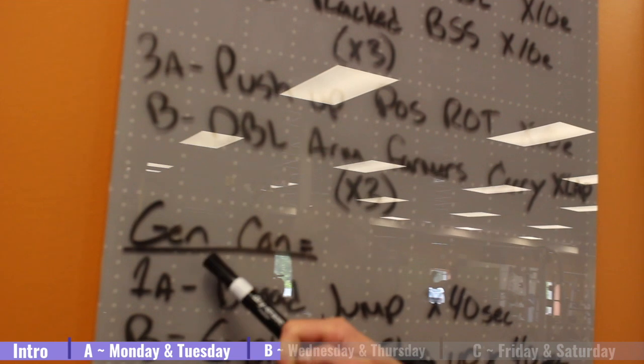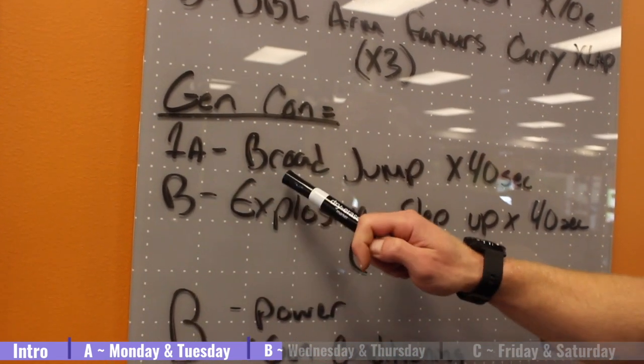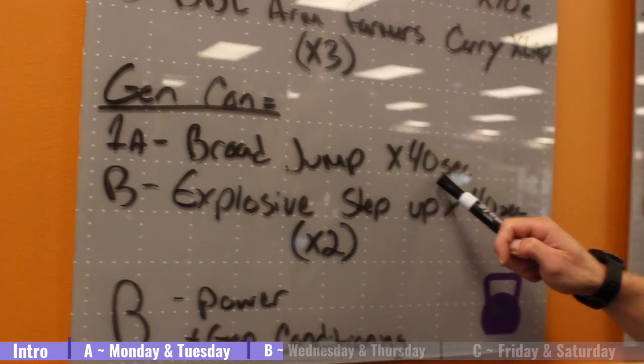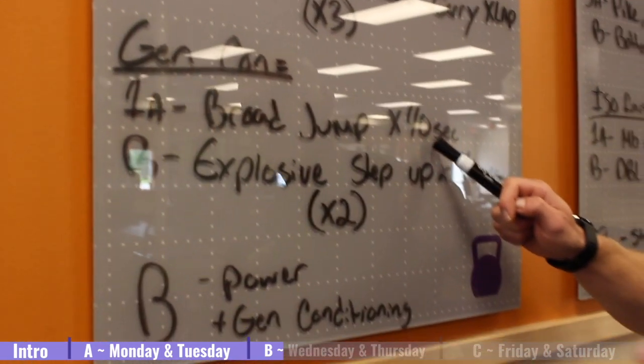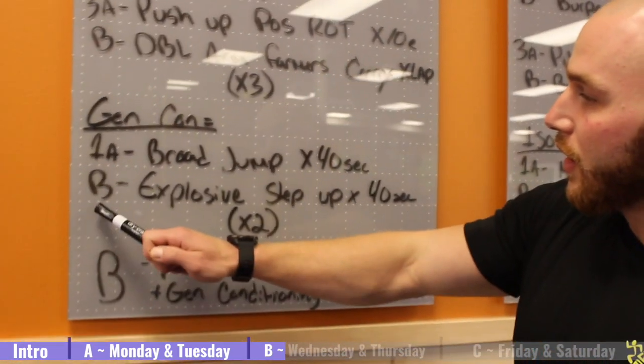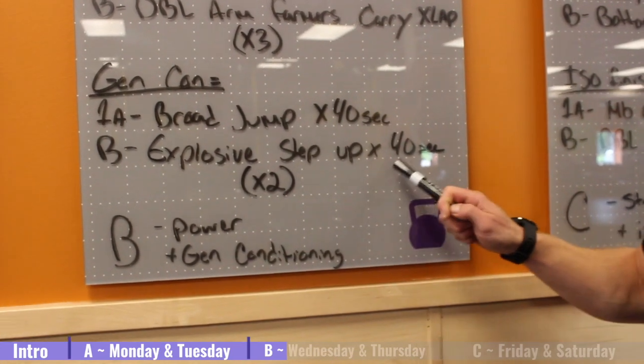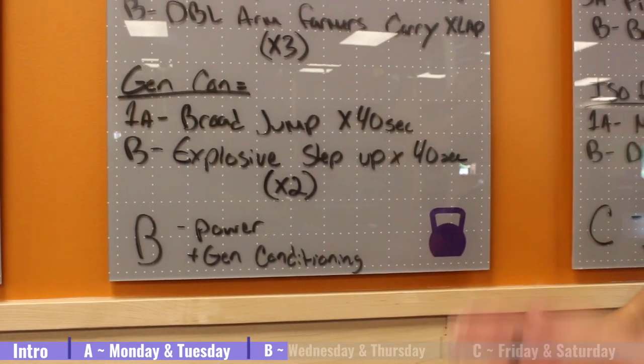Our general conditioning finisher will consist of another superset. Exercise A will be a broad jump for a total of 40 seconds. So as many broad jumps as they can fit in that specific time frame. We're gonna have a 15-second rest. And exercise B, we're gonna have explosive step ups on our plyo box, again for 40 seconds, alternating reps.